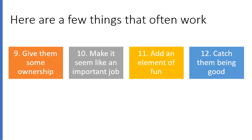Catching them being good is really important too. So if you've got a child who only complies with your requests half the time, spend a lot of energy praising them for when they do comply rather than underlining when they are not complying. So giving them positive reinforcement is really important.